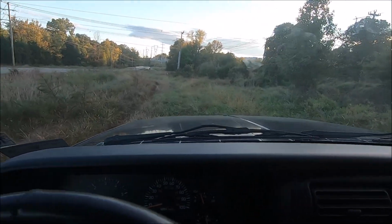Yeah, so this is literally just the same exact trail that we were on last time. Right now, once we actually get out of here, I wanted to go back and take a look at a different trail that I did see. So we're gonna go back the same way that we came from.